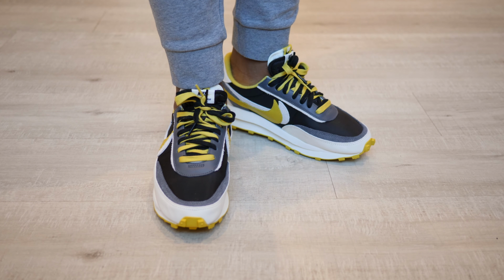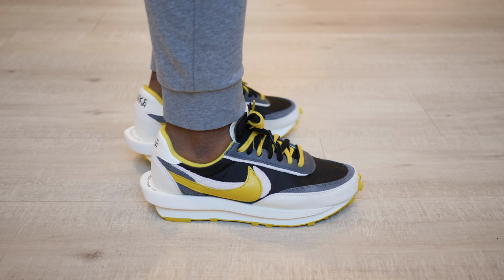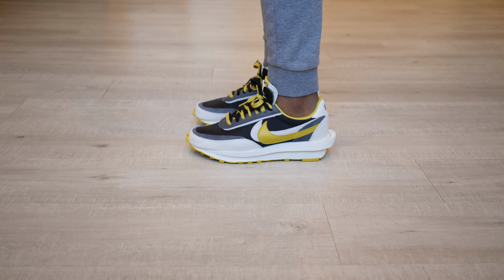These to me are the best colorway out of the Undercover Sacai LD Waffle collab. Shameless plug, I did make a video on the maroon colorway as well. I feel like this colorway works really well together, it's easy to style, and that's just my thoughts on the shoe. Now it's time for yours.